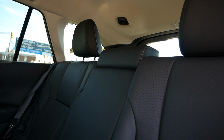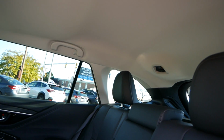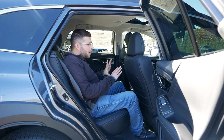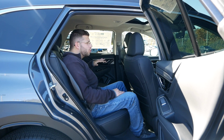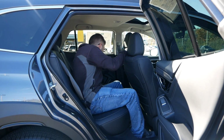Now, when it comes to headroom, you do have a lower roofline thanks to the Outback station wagon-like look to it. And I do think that for taller passengers around the height of 6 feet tall, they might be hitting their head on the headliner. But if you're on the height of 5'8" or 5'9", that should not be a problem at all. Then, of course, with the Outback being a bit wider, you're going to have a good amount of shoulder room as well. But let's see if you can fit a third person back here.